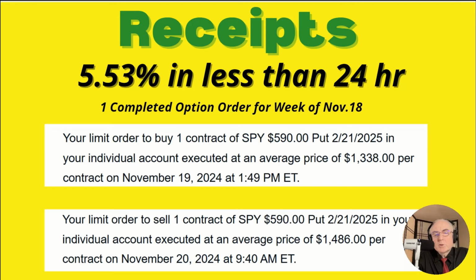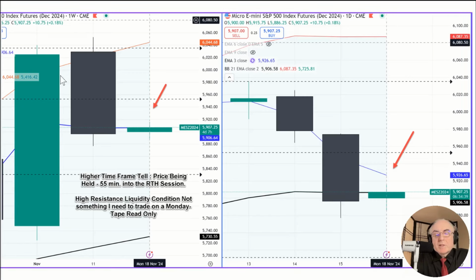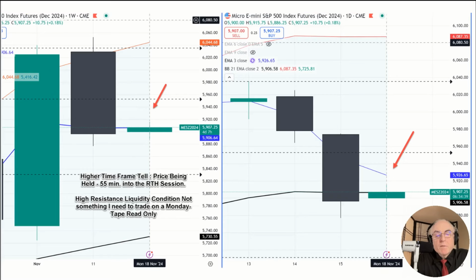How did I do this trade? What was the logic behind the trade on the entry and the exit? So this was Monday's chart. We started off not trading. Number one, the higher time frame. This is the weekly on the left on the December futures.